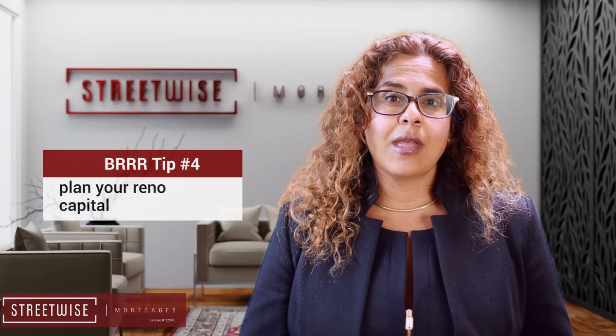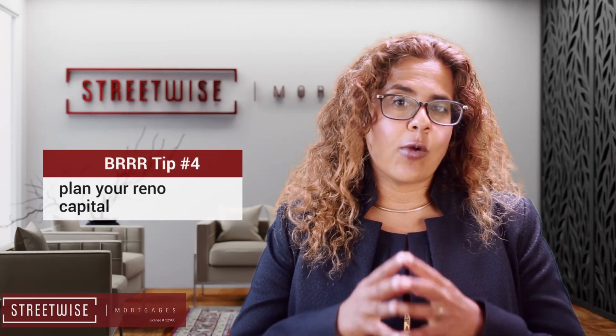Tip number 4, plan your reno capital. A very common question that we get is whether or not a lender can roll the renovations into a mortgage. While this is possible under a construction financing setup with some institutional and private lenders, it is not the norm under a standard bank mortgage.